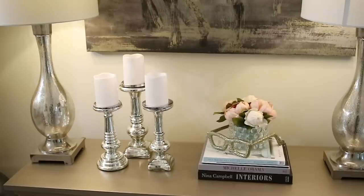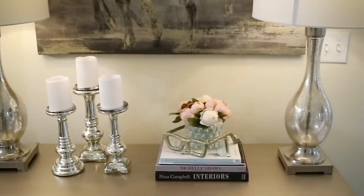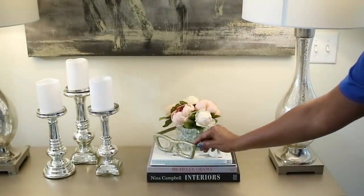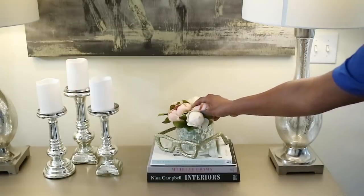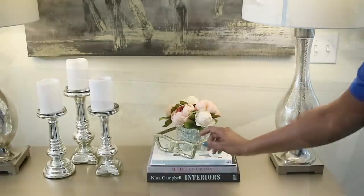Over here I have these 3 candle holders that I got from HOMEGOODS a while ago. The lamps are from Ross, and I put some decorative interior design books here and this cute little gold set of eyeglasses, and I just put a little flower right in between just to add some interest to this area, and it just kind of balances out.